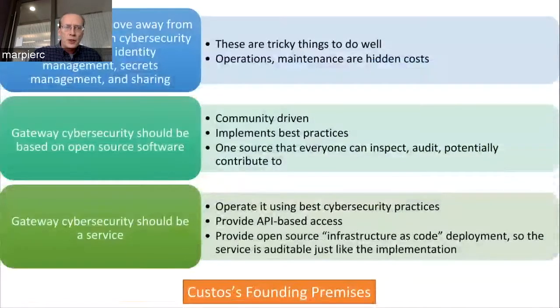So our founding premises are, first, that gateways should move away from operating their own cybersecurity solutions for identity management, secrets management, and sharing. These are tricky to do well, and you're running a gateway, and for a number of years, very well, that operations and maintenance are hidden costs that you may not have accounted for. How much effort does it take to keep critical parts of your infrastructure up to date?